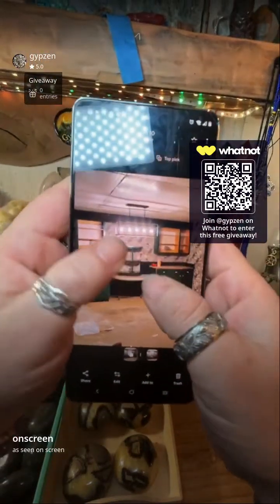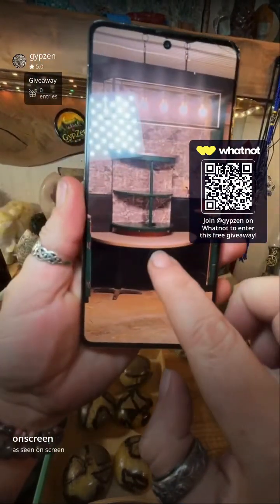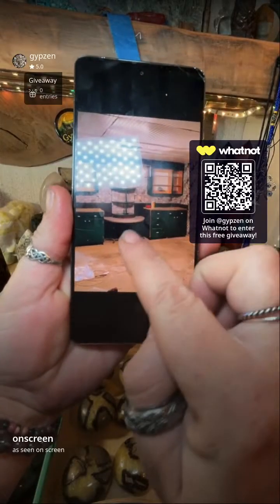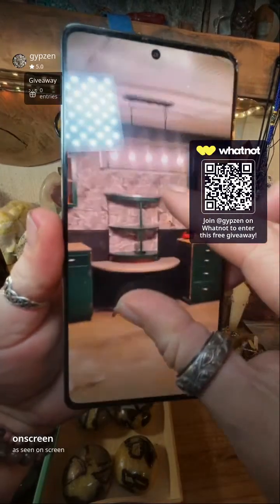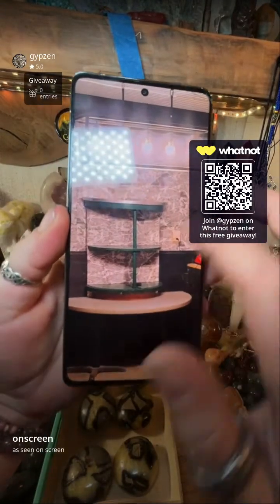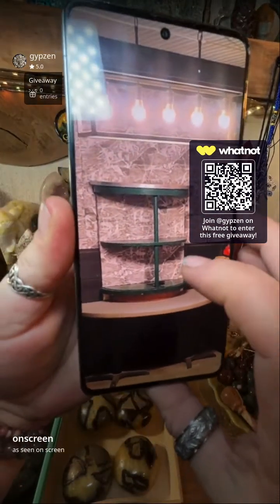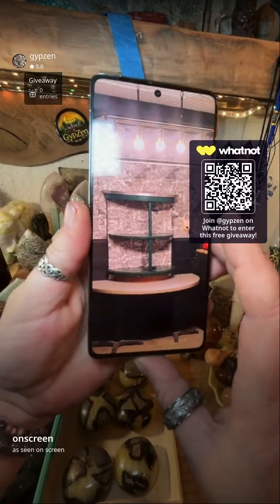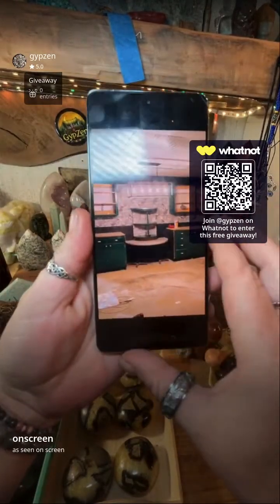So this table was over there, and it just so happened to be the perfect amount to fit in between those cabinets. And this table was actually part of the cabinets. It was at the end at the old house, but it just fit so perfect. And that's a funny angle, obviously.